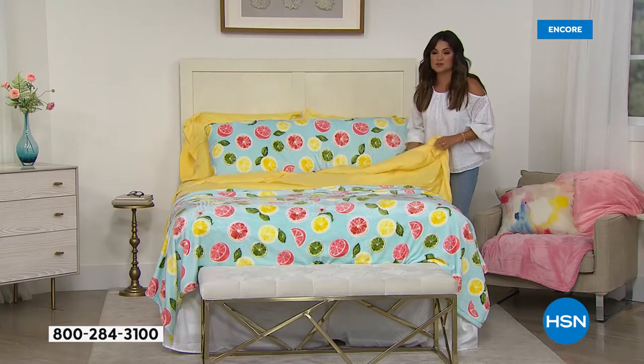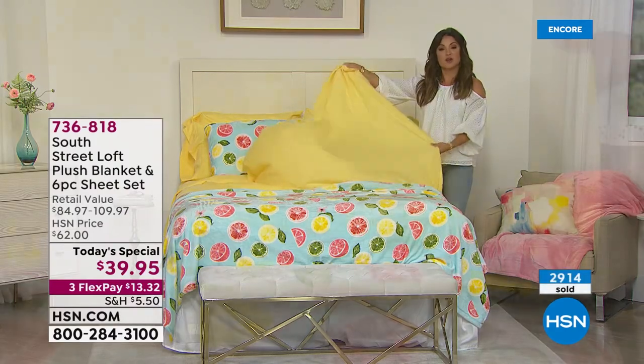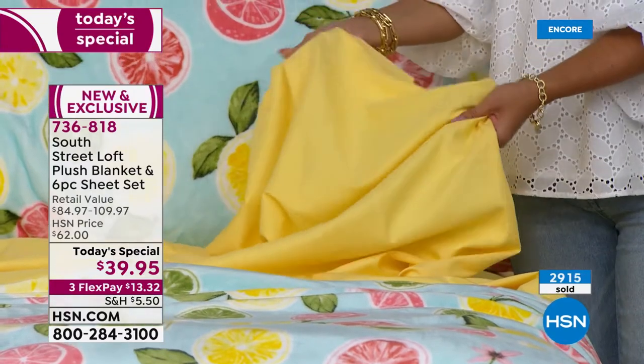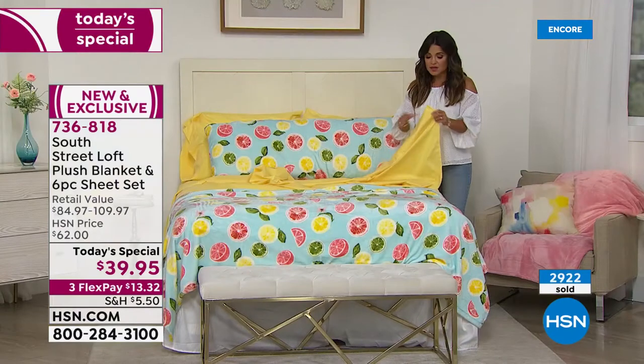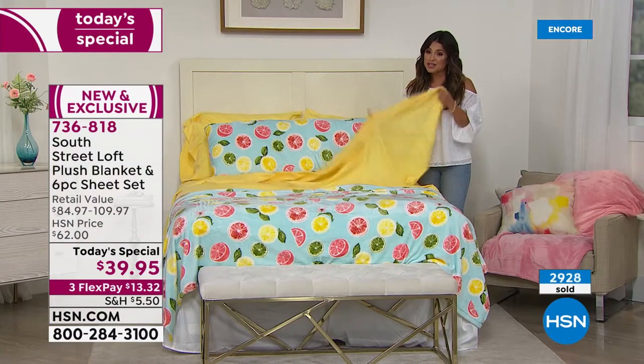That's why I love this today special, because you're still getting all the quality. Look how vibrant the colors are in the citrus set, and it is so, so soft, but you don't have to spend a ton to be able to do it. We can do this for one day. It's a big value. Thousands of you have already picked it up, which I'm very excited about.